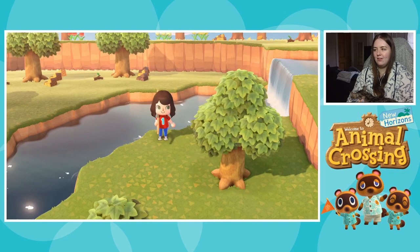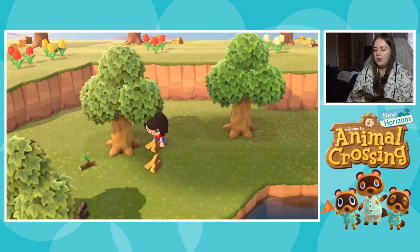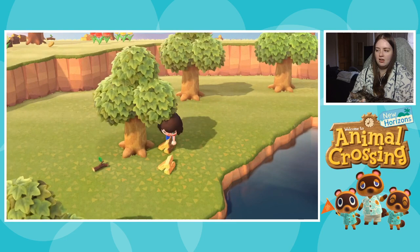Let's just jump over here. I think I'll probably finish collecting all the materials at this part of town and then we'll finish up for today. But we've made some progress today. It's felt like a little bit more of a quieter day. But I think that's only because so much happened yesterday.